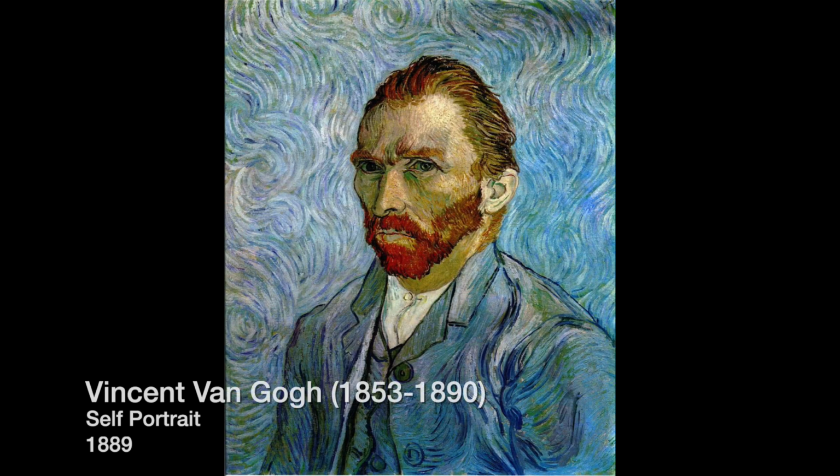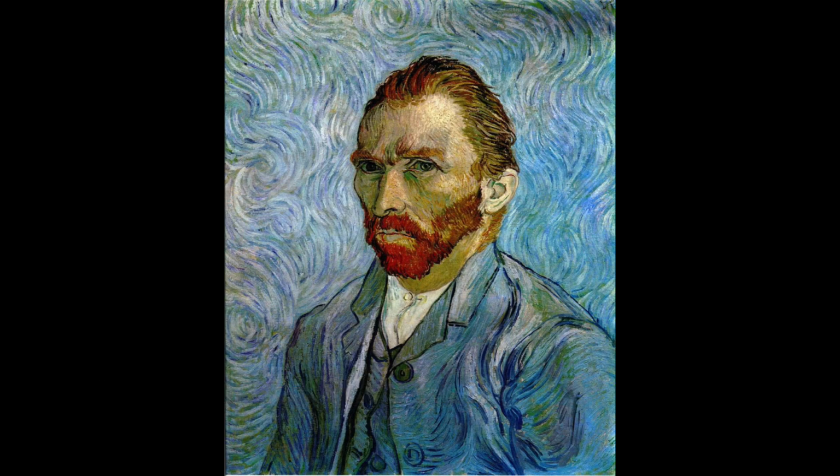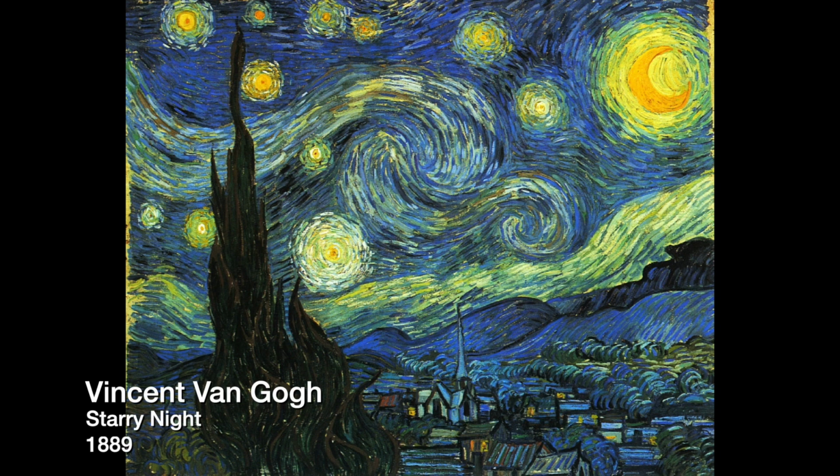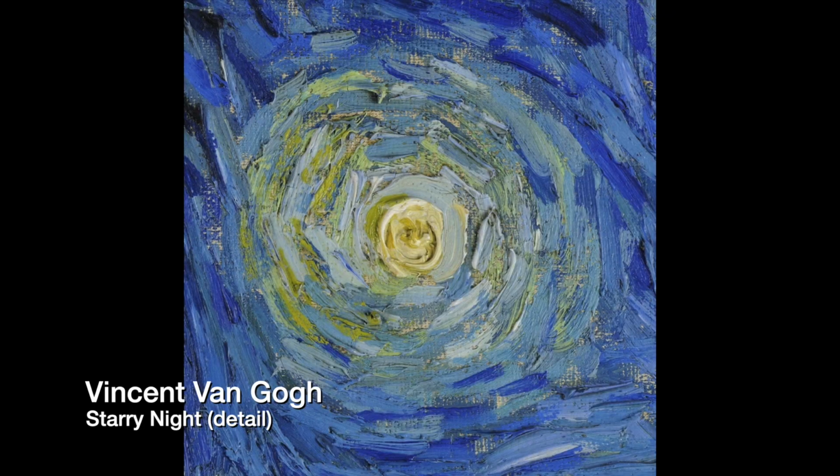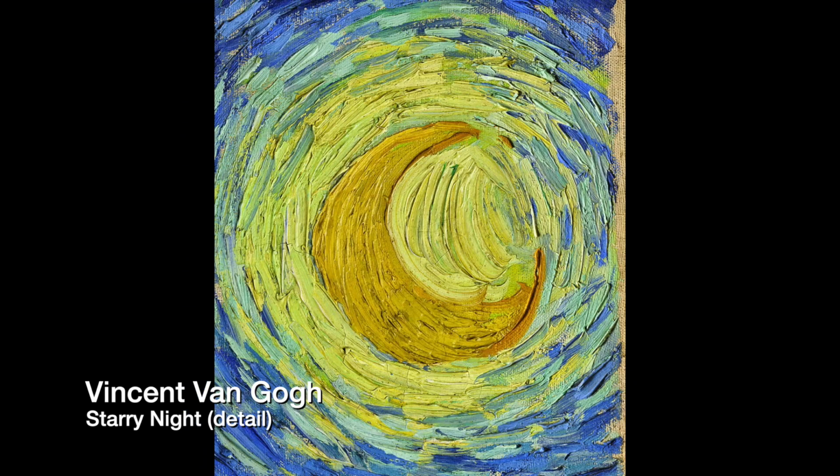The Dutch painter, Vincent van Gogh, was one of the most influential artists in the world. His painting Starry Night shows his unique style of using paint. His bold, dramatic brushstrokes expressed his emotions and gave movement to his work. Van Gogh used thick paint and worked quickly with a sense of urgency.